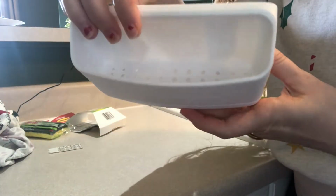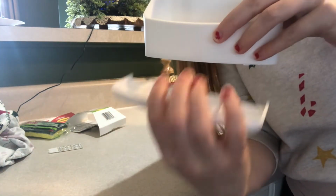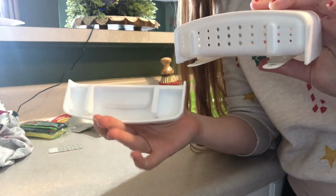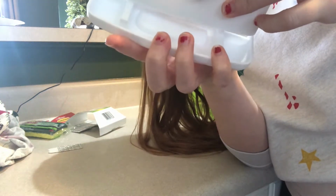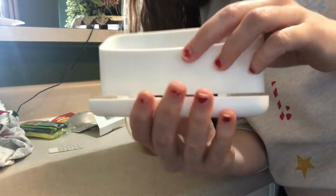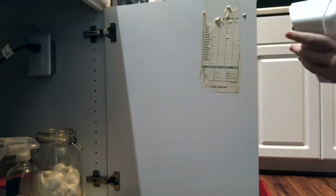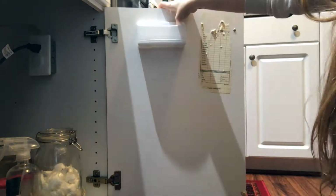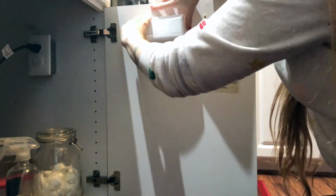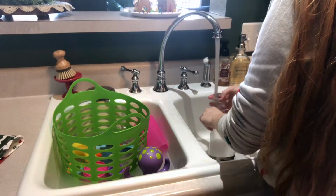The next thing that I'm going to be doing while those bath toys are still soaking is putting up this little sponge holder on the inside of the door underneath our kitchen sink. And I just want to show you, the bottom pops off of this so that the water from the sponge can drain down into that, and you can pop that bottom off and put it in your dishwasher and wash it so it doesn't get all grimy in there. But this has to sit for an hour, it says, before you can put anything in there. So I'm just gonna go ahead and stick it up, and then I'll come back a little bit later and put the sponge in there.